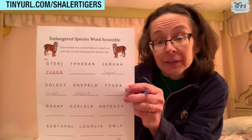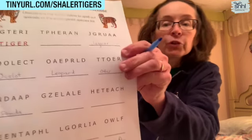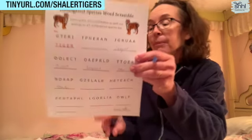Next one. It's not really hard. I just didn't think that they were on the endangered list, but there are certain species of them, I guess, that are. So the next one, T-T-O-E-R, is an otter. Certain types of otters are on the endangered list. Okay, the next one, N-D-A-A-P. What do you think? Starts with a P. Did you get panda? Panda.